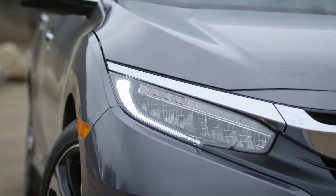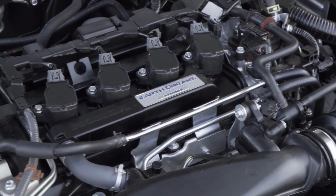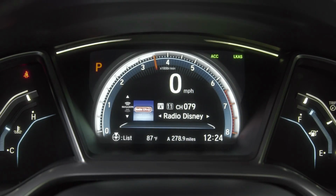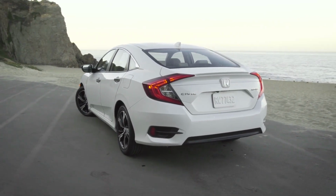The 10th Gen Civic was the first offered in North America with a 1.5 litre turbo 4. It pushed 170 horsepower, 180 horsepower or 205 horsepower. Now the standard issue naturally aspirated 2 litre was rated at 158 horsepower.